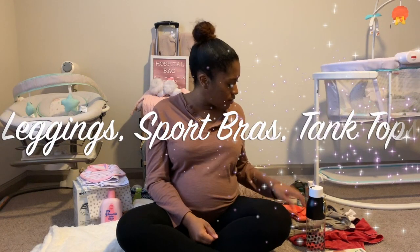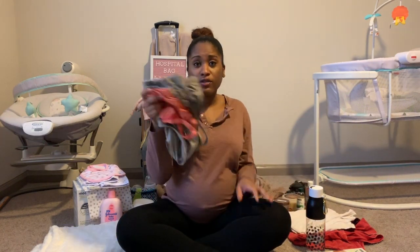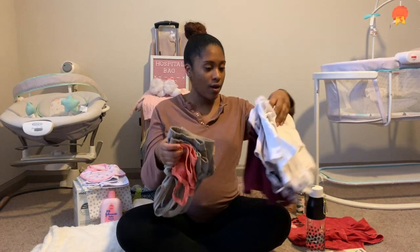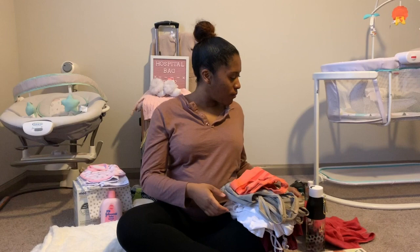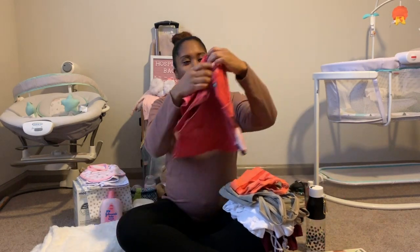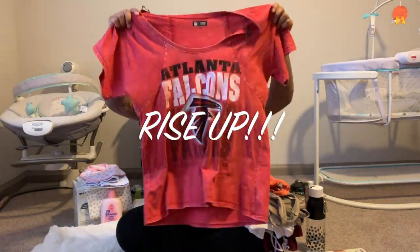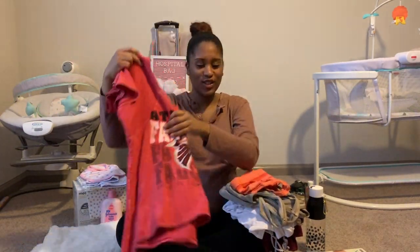I don't have them right here, but for the days that I'm there at the hospital, they told me that I could be there at the most 3 days, so I'll just be packing 3 pairs of leggings, 3 pairs of sports bras, 3 pairs of tank tops. Now, my baby is a Super Bowl baby, and even though my team will not make it to the Super Bowl, I still have to represent during that season. So of course I have my Falcon shirt to wear during that time.